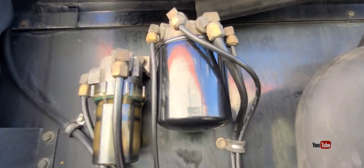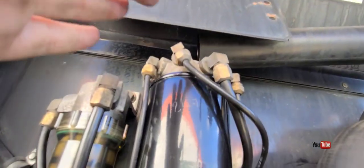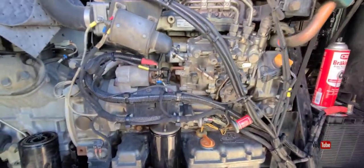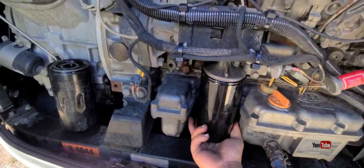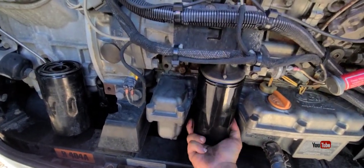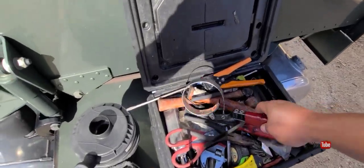So I did mark my filter. I don't have a marker, so I have to scratch it a little bit, but that'll be alright. There you go. It's a little blurry, but there you go. 829. I did mark it. It's just going to be a lot easier if I mark it than if I have to go back to the video and stuff like that. Let me get my filter tool.